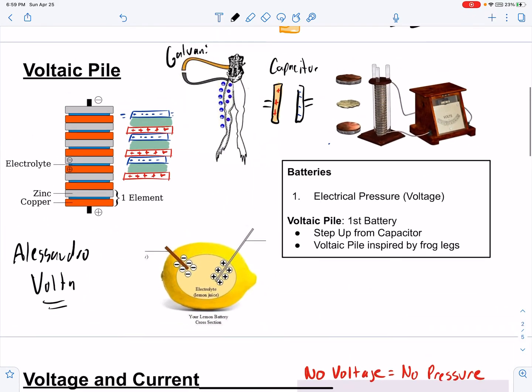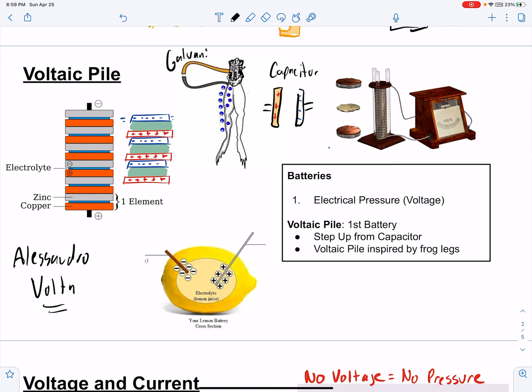Our Voltaic Pile was made in 1799. This was the first battery. It consisted of two metal plates of different materials, so copper and zinc were the original materials used. And then in between those two metal plates, we had a conducting liquid. We had salt water to start with.